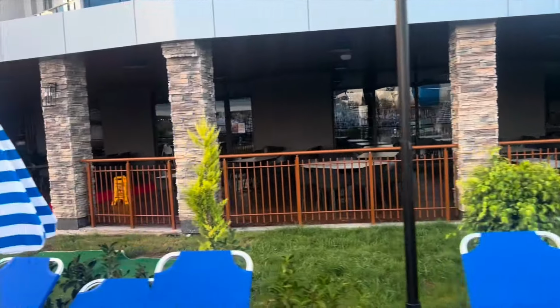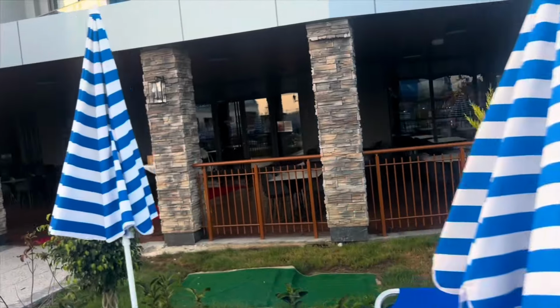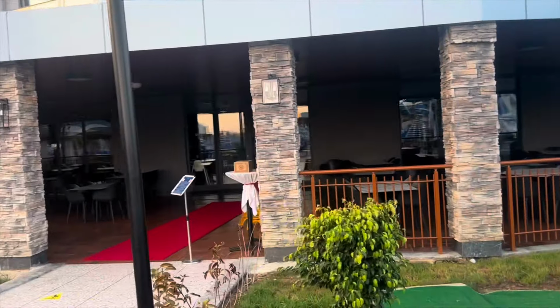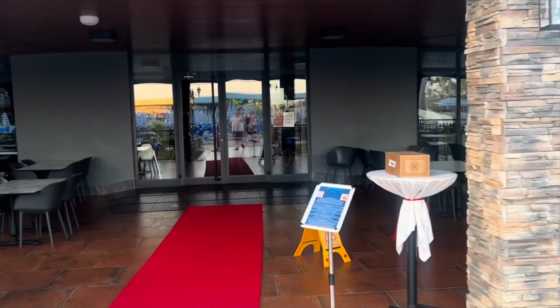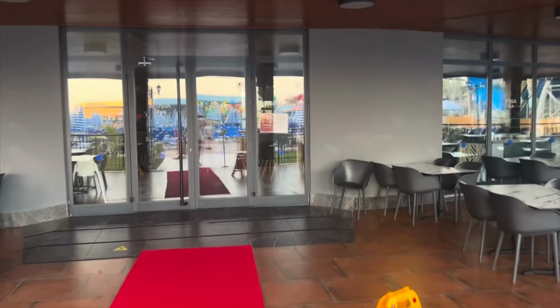Next to the big slides is the snack restaurant. This is open during the day and has the best food. You can even get free ice lollies from here at certain times.